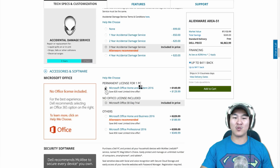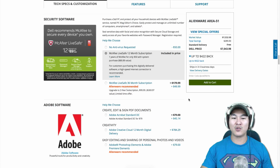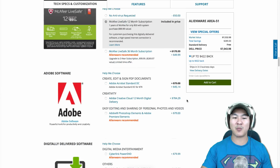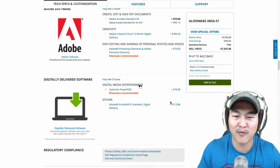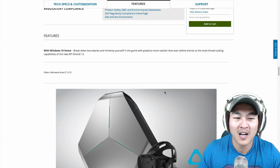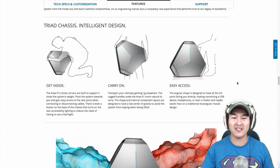Microsoft Office, yes, we do need some productivity because, again, I haven't bought a PC in a long time, so I don't have any software. Antivirus, yeah, let's do a 12-month subscription for antivirus. Adobe software, we're gonna be buying that separately a little bit later. There it is again, Cyberlink DVD. Cyberlink is included. For 80 bucks, let's add Cyberlink. We're going way back. All right, sounds good. I'm assuming it's very similar to Dell, which means this literally last half of this page is all marketing shtick.